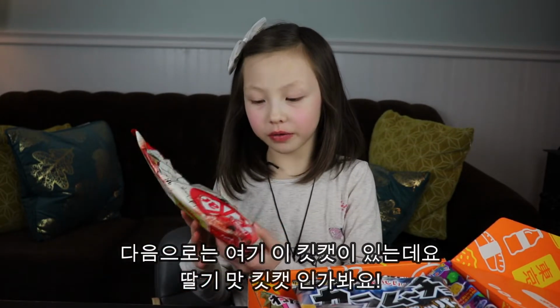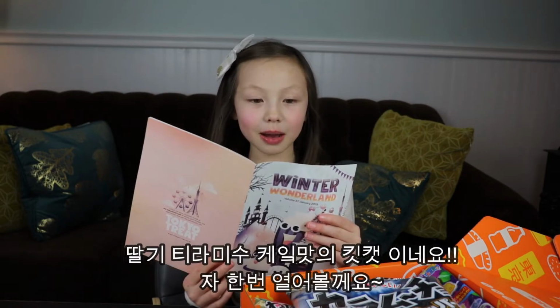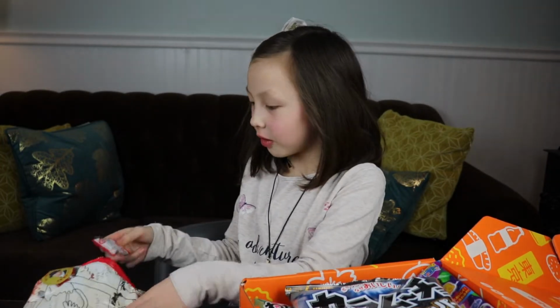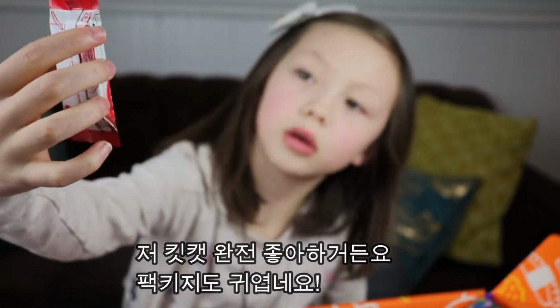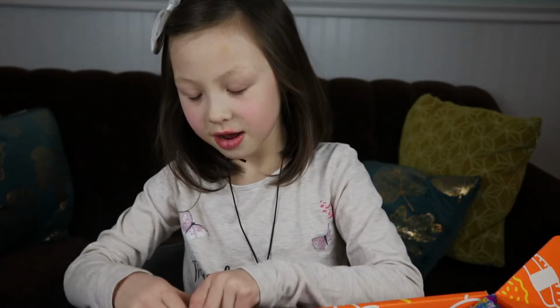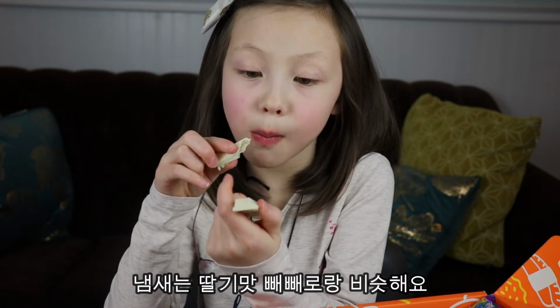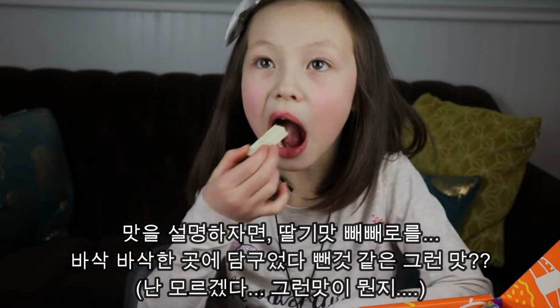Oh, next up we have, I've been waiting for, strawberry Kit Kat. Tiramisu Kit Kats. So let's get eating. I am way too excited for this. It's really cute, a little woman on there. Yum, yum, yum. Ooh, smells like strawberry Pocky. Tastes like a strawberry Pocky that got dipped in a crunchy place. Wow.